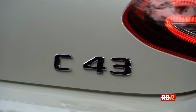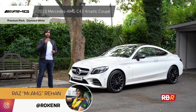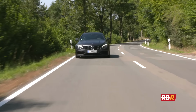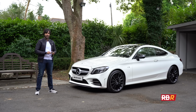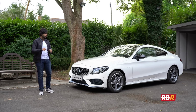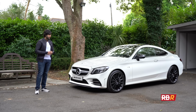Again, we've got the coupe as we had in the pre-facelift review, and recently, of course, we went to the Frankfurt Motor Show. We did a tiny walk around of this car and then did the big full-on review of the facelift C63S coupe. So it's about time that we saw what this C43 has brought to the table after the facelift, because from what I surmised at the Frankfurt show, this seems to have been the car that's benefited the most from the facelift. But before we go into the design changes and the performance upgrades, let's remind ourselves of exactly where the C43 sits in the AMG family.